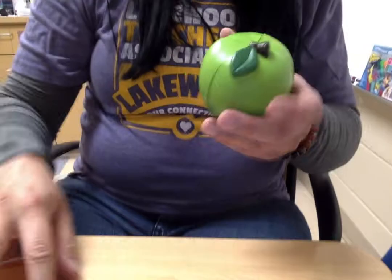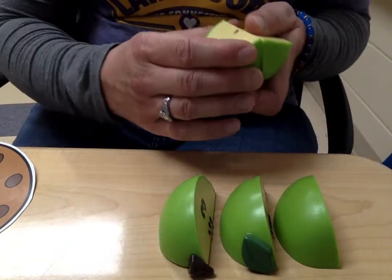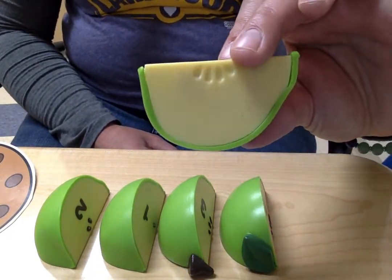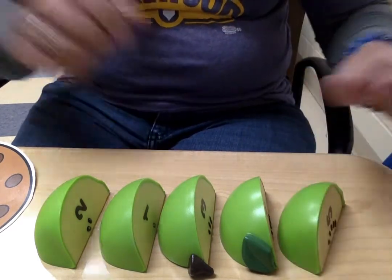So I actually have an apple. You might have seen this in the housekeeping area. Look, here's the whole apple. I'm going to divide it into fractions, and you're going to tell me how many pieces it is and what the fraction would be. So, look. 1, 2, 3, 4, 5. I divided it into 5 pieces. So this would be 1/5. 1/5 of the apple. 1 out of 5 pieces, 1/5.